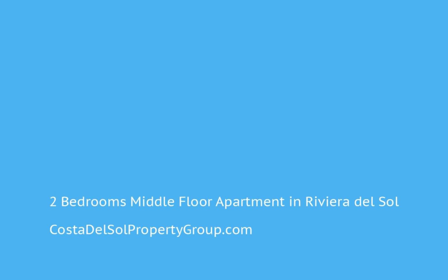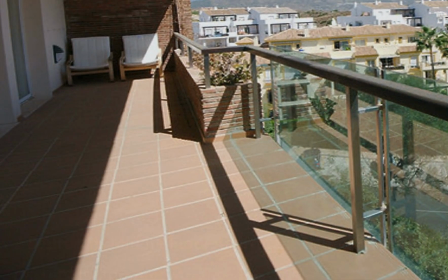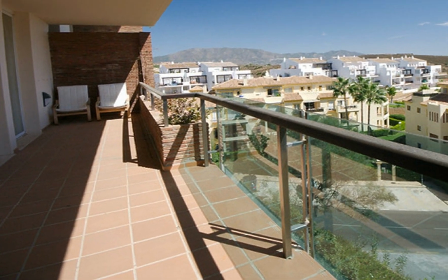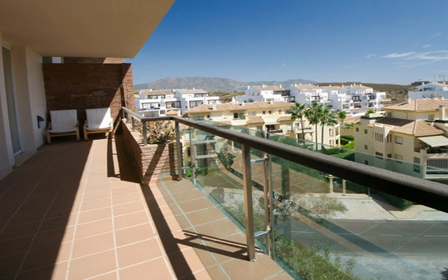A great investment, a stone's throw away from a very popular golf course. Ideal as a holiday home or to live all year round. Another big attraction is the larger than average balcony, which has nice views of the sea and the mountains.